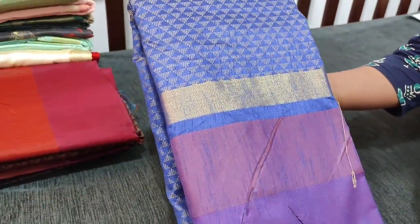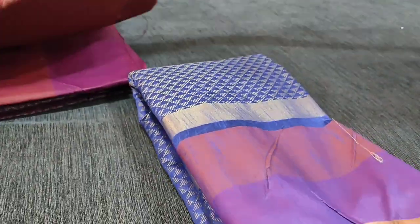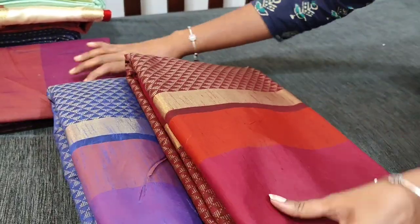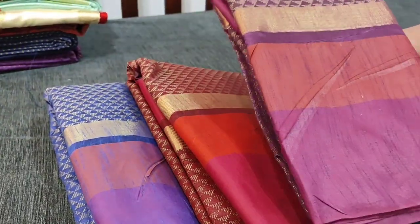We have colors in this. We have a nice ink blue color, dark maroon, and dark beetroot purple.